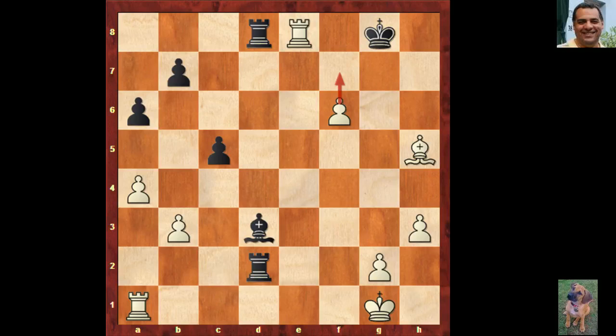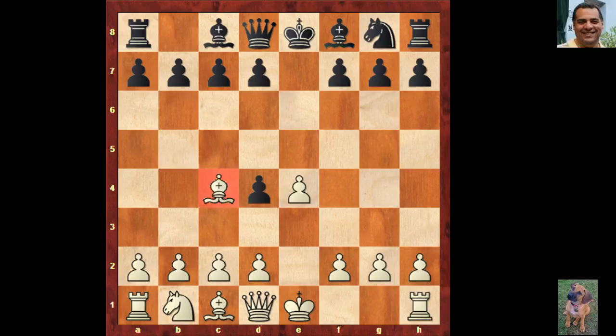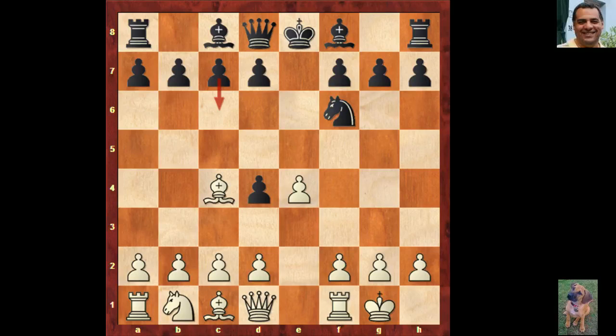I think something about the opening stands out. I think it's not popular for a particular reason. This Bird's, if White knows what he's doing, it seems so. Taking and then just putting the bishop back. This seems to be a good line, judging from this game. It seems to be a lot of fun. I guess it was meant as a surprise weapon.